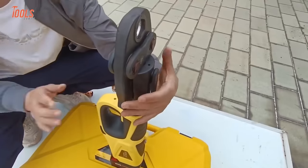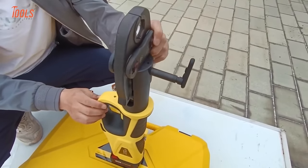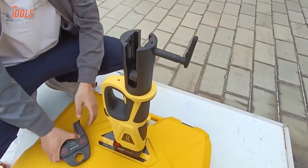Hold on, there's more. This tool also features an automatic reset and pressure relief once the pipe pressing is complete, which ensures proper safety and ease of use.